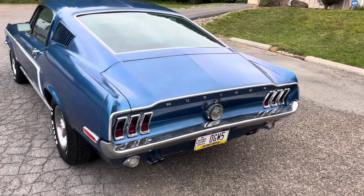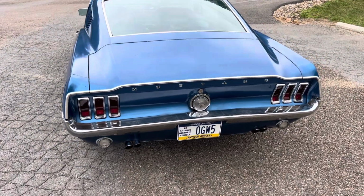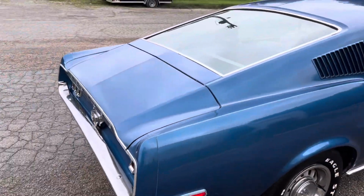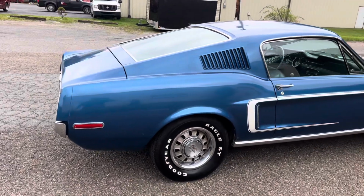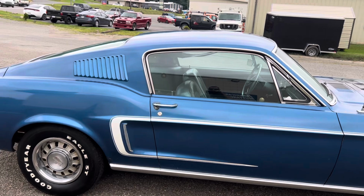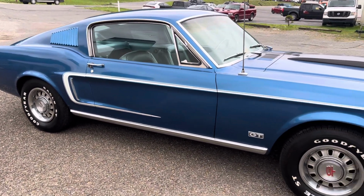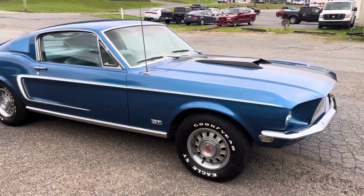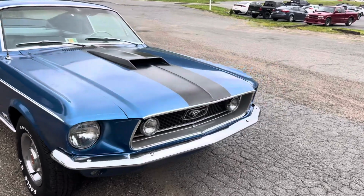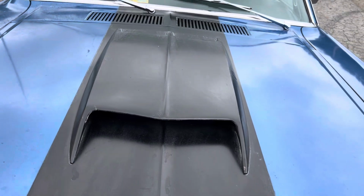I had this car, I think in 2020, right at the beginning of COVID, and sold it and tried to buy it back a couple years ago. The guy wouldn't sell it back. Well, I guess something happened to him and it popped up for sale. And it was one of those cars that I missed and regretted selling, so I bought it back because it's such a cool car.